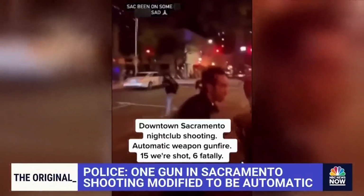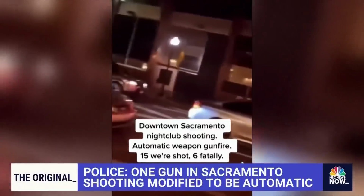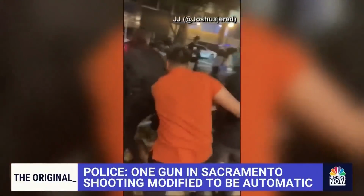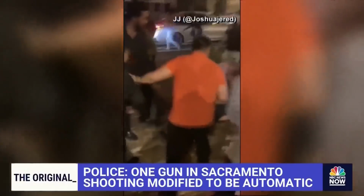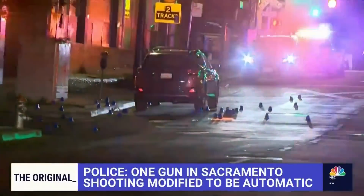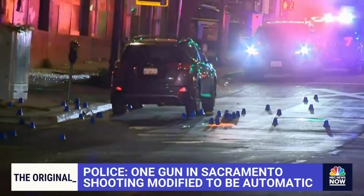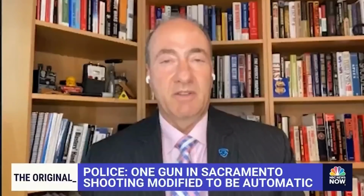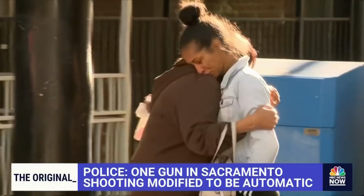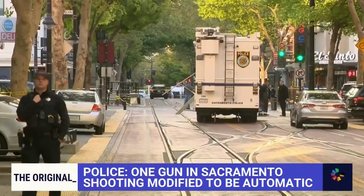The rapid-fire staccato of an automatic weapon at the hands of an alleged gunman, killing 6 this weekend in Sacramento and wounding 12 others. The succession of shots from a manipulated handgun. You can literally fire 30 rounds from a Glock machine gun conversion in the space of about a second and a half. And the consequences are just devastating. That is what happened on these Sacramento streets.